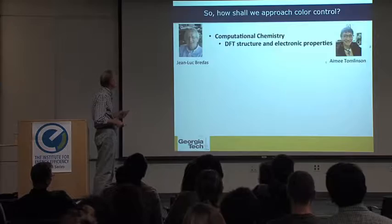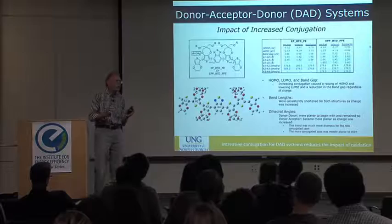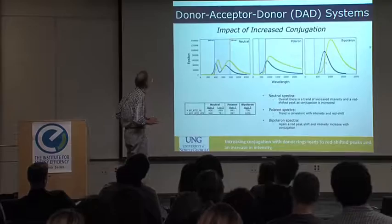And so Amay carried out some calculations, and there are things that we can learn from computational chemistry in terms of understanding the properties of our systems, positions of HOMOs and LUMOs and band gaps and bond lengths and angles. But we really are not to the point where we can determine what the color of the material will be, because the width of the transitions, not just their location, but the width of the transitions are so important. So far, computational determination of color is out. What else can we do?